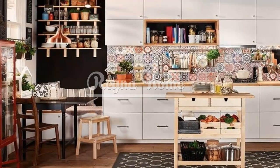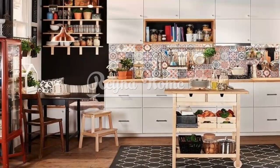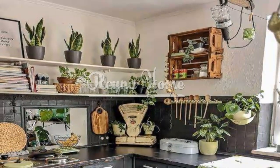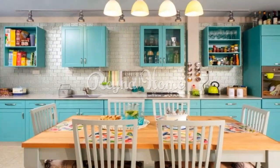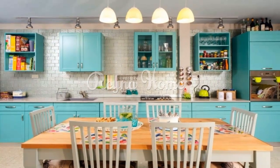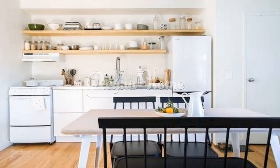Natural materials and textures. Introduce natural materials and textures to create a cozy and organic feel in your small bohemian kitchen. Choose wooden countertops, butcher block islands, or shelving made from reclaimed wood to add warmth and natural beauty. Incorporate rattan or bamboo chairs, bar stools, or pendant lights to infuse boho elements into the space.